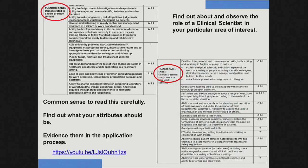If you know which specialism you want to apply for, say it's cardiac science, then find your local cardiology department, phone them up, ask if you can go in and observe. We do it loads at Wythenshawe Hospital. We have lots of people coming in and observing things and looking around the department.